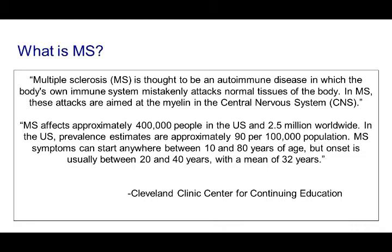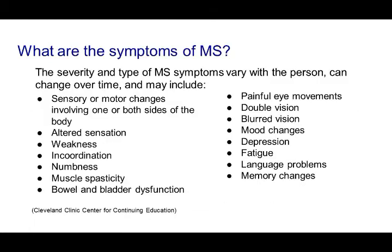MS symptoms can start anywhere between 10 and 80 years of age, but onset is usually between 20 and 40 years with a mean of 32 years. And that was found from the Cleveland Clinic Center for Continuing Education. And some symptoms of MS. The severity and type of MS symptoms vary with the person. They can change over time, and they can include some sensory or motor changes involving one or both sides of the body, altering sensation, weakness, numbness, and a variety of other symptoms which many of you may have experienced.